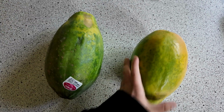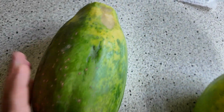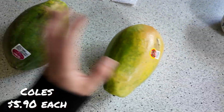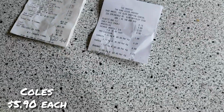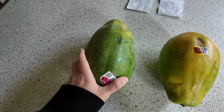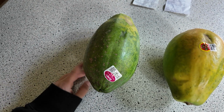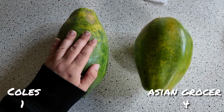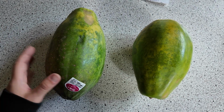Up next is the papaya. I got quite a big one from Coles, and at Coles they were $5.90 each, so it doesn't go by per kilo, whereas at the Asian Grocer it goes by per kilo. The Asian Grocer was $5.99 per kilo. You're probably better off going to the Coles one because they had some really big ones that were over a kilo. For this one, more bang for your buck is Coles.